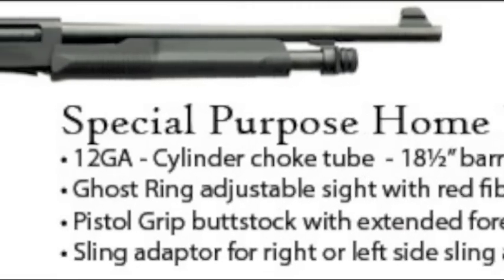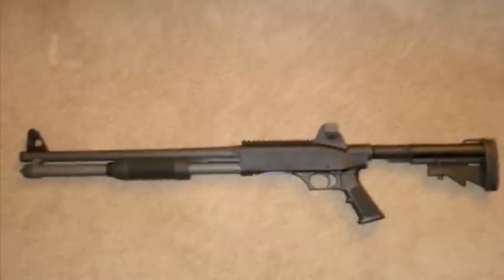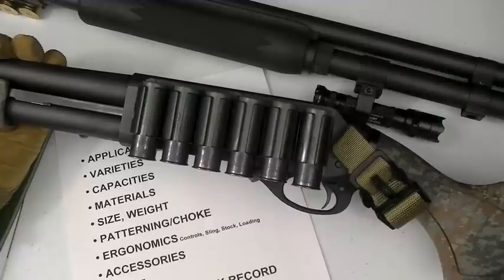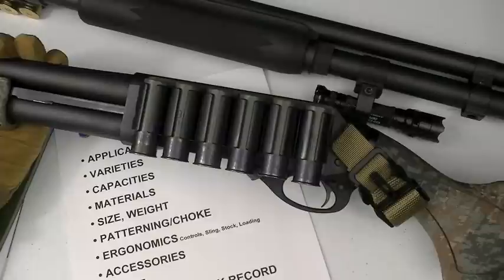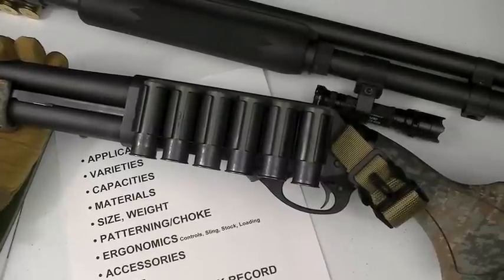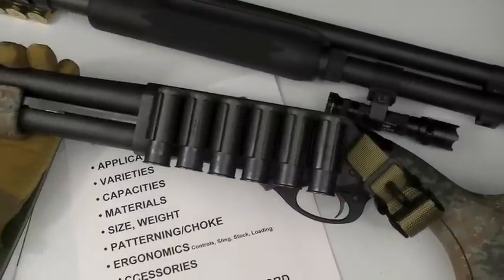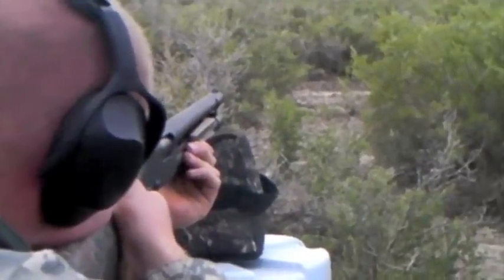Charles Daly makes a pump shotgun. I don't have any experience on that one. FN makes one. And there are some other off-brands running around there. There are some Turkish-made pump shotguns, which are actually pretty darn good. Hatsan. Actually, do they make a pump shotgun? Not sure. Hatsan's a good brand. Versan, license-built copies of other designs are out there. But we're concentrating on these 3 now.